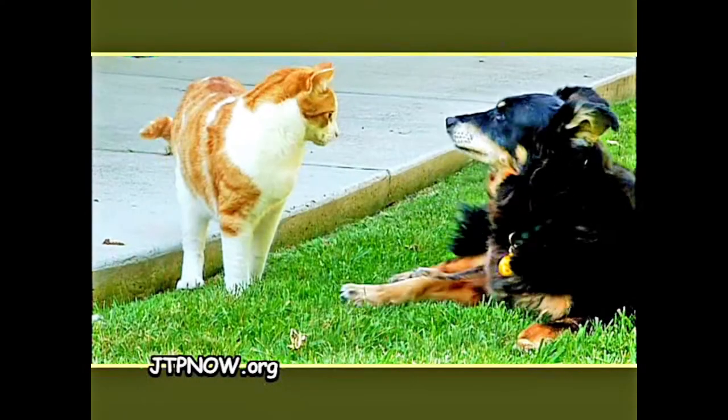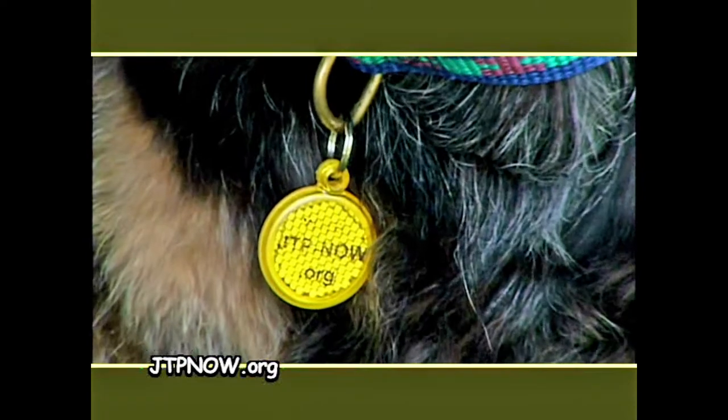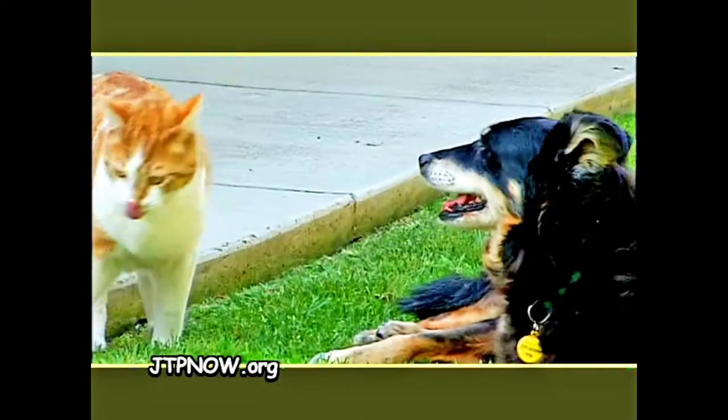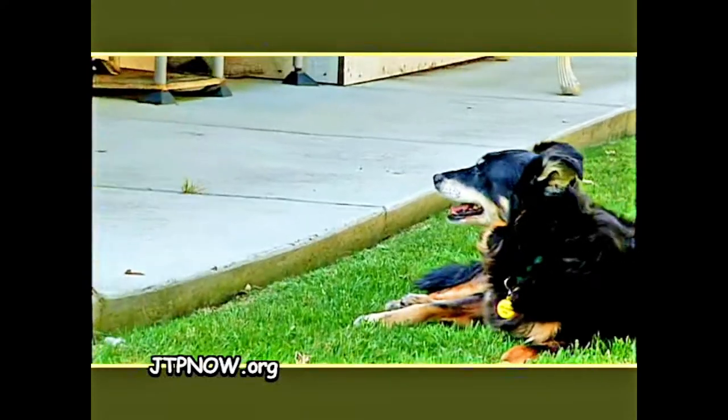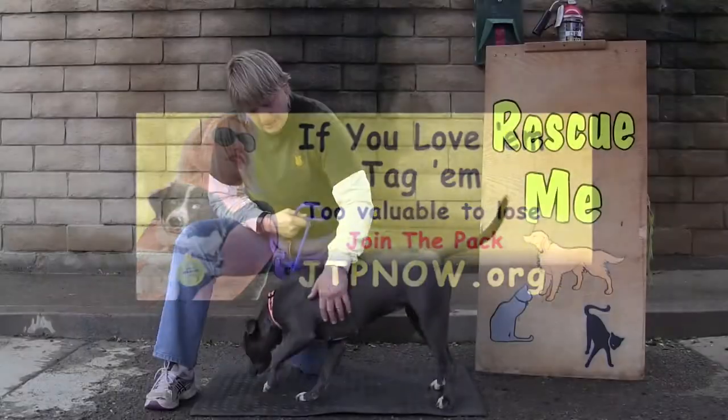Hey, Nacho, check out my new jewelry. Where'd you get that? My person decided to put this cool tag on me. Now if I ever get lost, other people can help me get home. Gee, I better get one too. Be responsible. Join the pack today and show your four-legged friend just how much you love them.